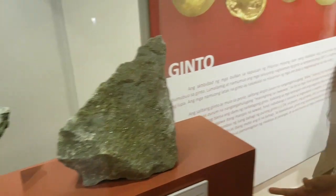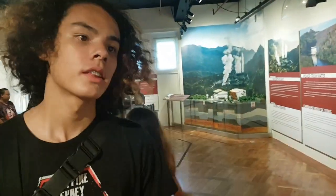Wow. What is it, Samuel? It's real gold with pyrite. Oh, I've had that before. I still like it.